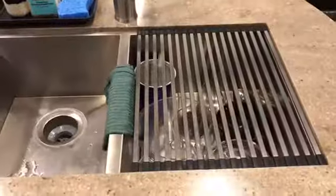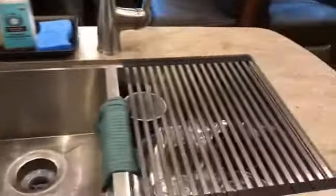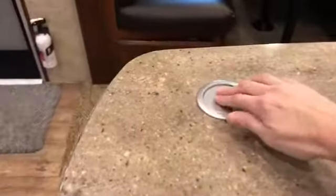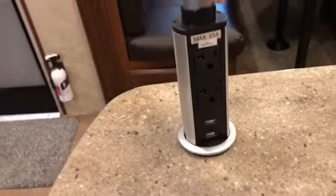The sink is really nice. It's a great place to hide your dirty dishes because it has this drying rack over it, which you can switch between back and forth. And it also doubles as a workspace if you need it. And then plenty of countertop here. This pops out as an outlet, and oops, sorry, I didn't have you in the shot there, and USB. So that's pretty nice to have there.